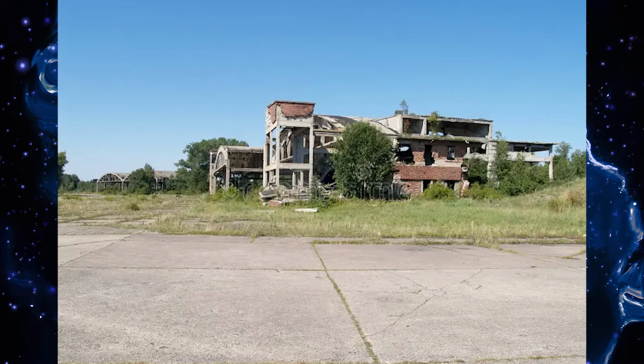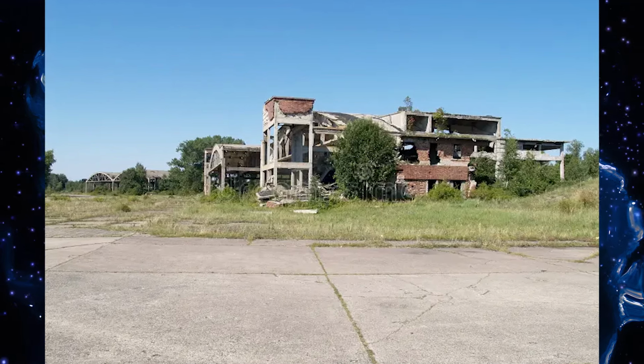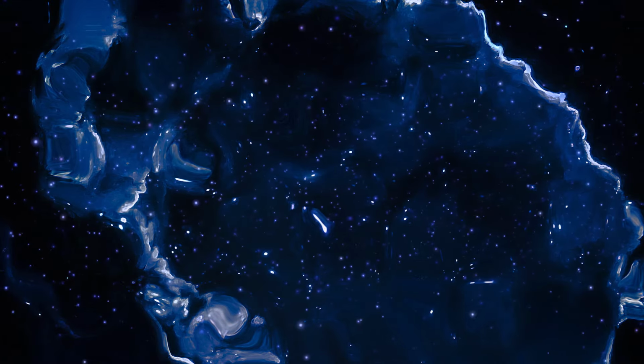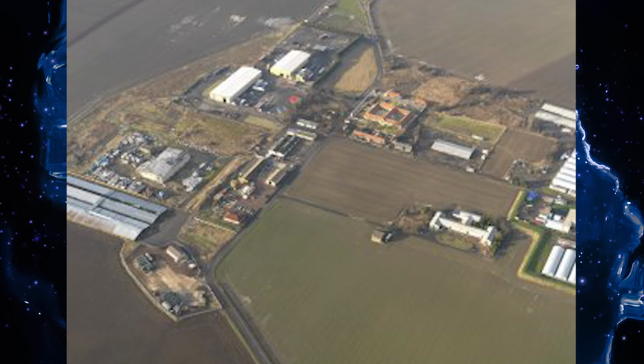Upon reaching Dram, he observed that the airfield was in a state of complete disrepair. It was overrun by vegetation and populated by grazing cattle, seemingly reclaimed by nature, so really nothing to see here. On his return flight to Andover, England, he found himself in a violent storm with unusual yellow clouds that disoriented him. Struggling to maintain control of his aircraft, he eventually emerged from the storm only to find himself flying over the Dram airfield again. However, this time it appeared entirely transformed.